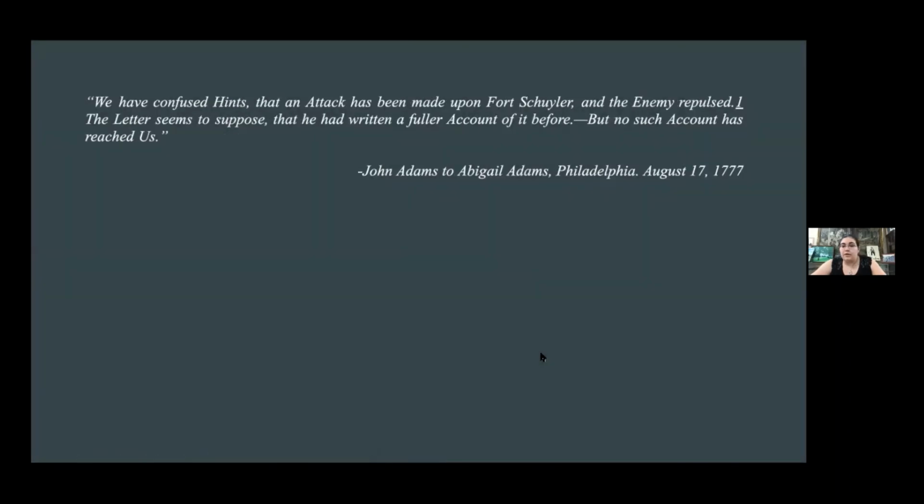We also see it go across John Adams' desk. "We have confused hints that an attack was made upon Fort Schuyler and the enemy repulsed. The letter seems to suppose that he had written a fuller account of it, but no such account has reached us." And this is over a week after the battle.